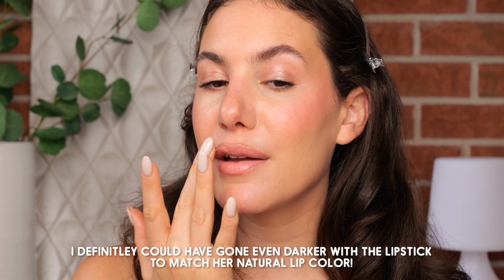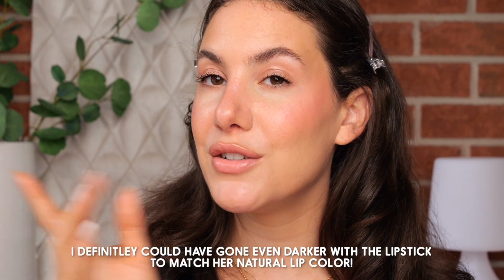Okay, to get that pinky look that Hailey has, I'm going to use this L'Oreal Color Riche Reshine lipstick in Sparkling Rose. And now let's go back in with her lip treatment. I feel like with that pink underneath, it looks much closer to her end result.